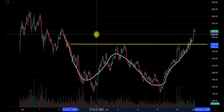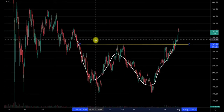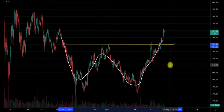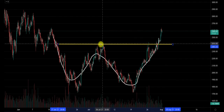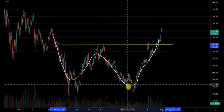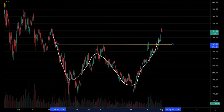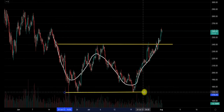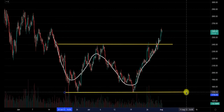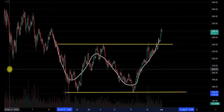Okay, so this is a really clean W pattern that you can see here for Ethereum. And again, we want to see, we set a low down here, we came up, bulls came up here, came back, set another low, and if I draw a trend line here, you can see it's almost perfect. This is about as clean a W pattern as you're ever going to find.